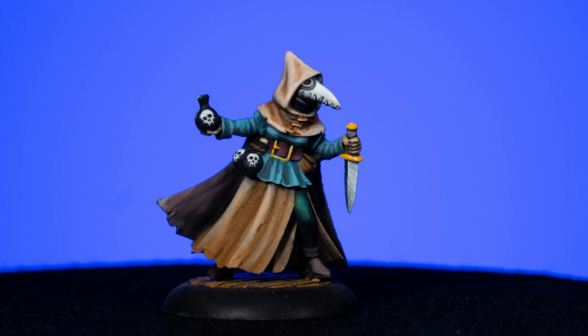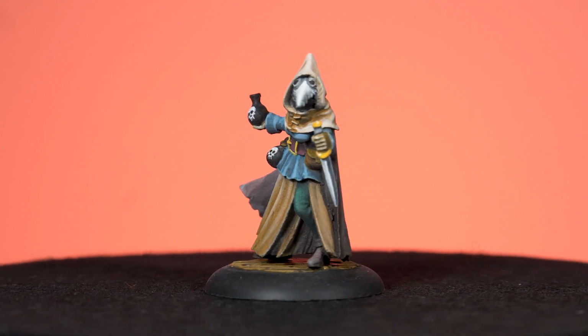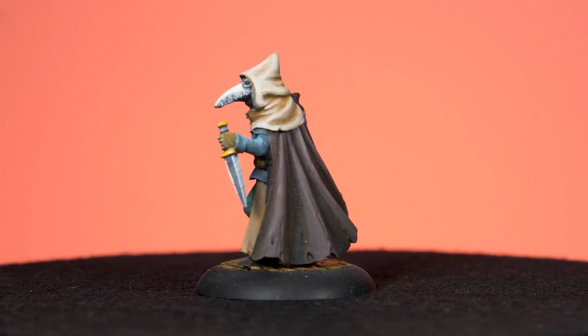For some reason, this model makes me think of 2020, but I can't imagine why. I think even though I used lots and lots of fun colors, they're all kind of in the same tone. So I don't think it feels super disjointed.